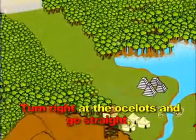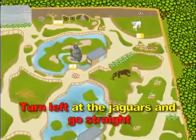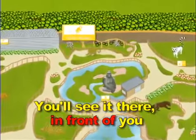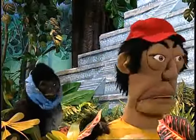Go straight, turn right at the ocelot, and go straight. Then turn left at the jaguars, and go straight. You'll see it there, in front of you. Thank you. He means thank you.